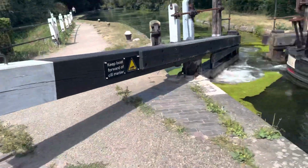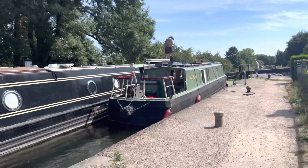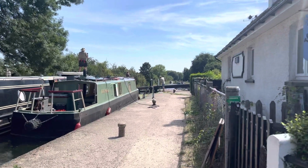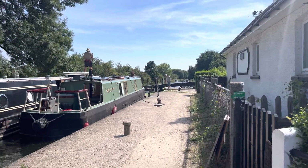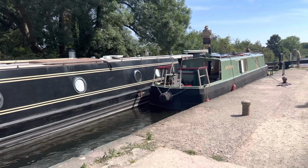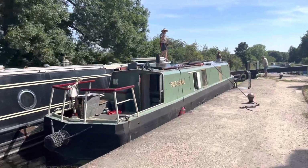Here we are at Denham Deep. There's boats coming up. This is the deepest lock on the Grand Union, at 11 foot 1 inch drop for us. Fortunately, we haven't got time to stop, but we've got a few people on board to help, or on hand to help, which is rather useful. Right, let's descend the deepest lock on the Grand Union.